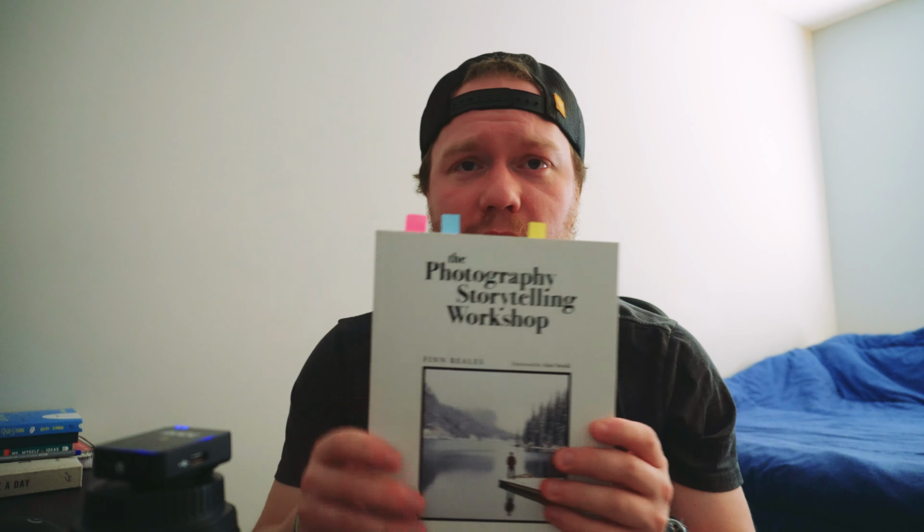But anyways, this is the book. The Photography Storytelling Workshop. I recently got it. As you can tell, I've been reading it by the sticky notes and stuff. It's been a fantastic book. It's helped me look at things differently. It's helped me just kind of put down everything that I want in a photograph or a series of photos or just anything. It's helped me rekindle that spark that I had from the very beginning about photography, and it's also kind of grounded me a little bit, in the sense that it's made me look at things differently, rather than just taking out my camera and going click click click click click, just snapping everything.